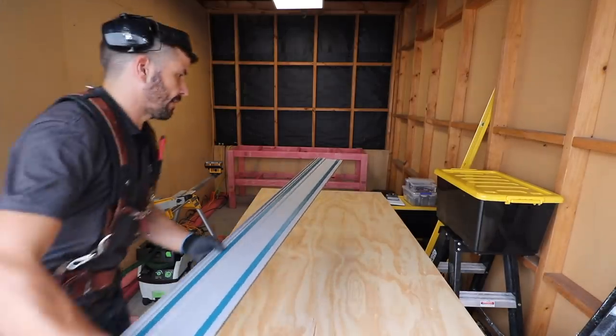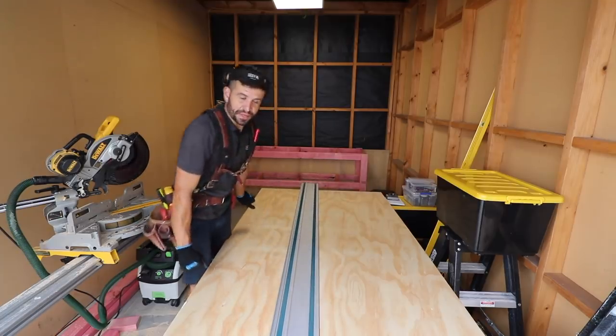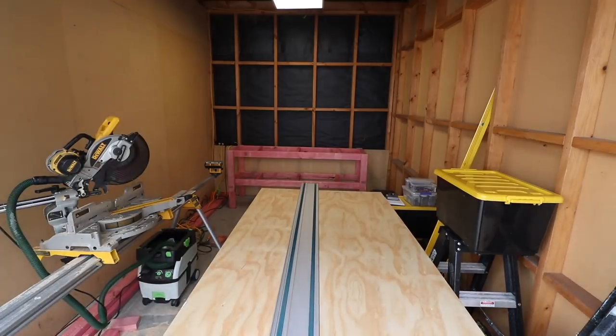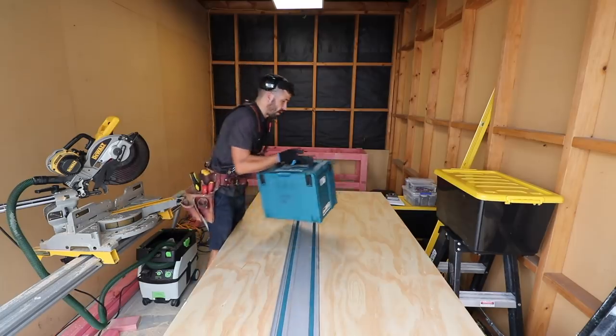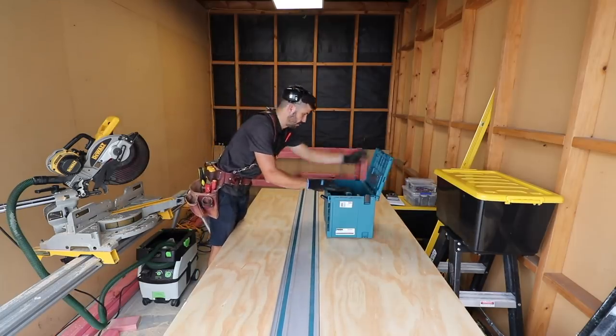Now next on the list of tools you need as a builder who runs a building company is the track saw. I have the Makita track saw. It's a pretty good substitute for the Festool one. They obviously copied it, but it does the job.